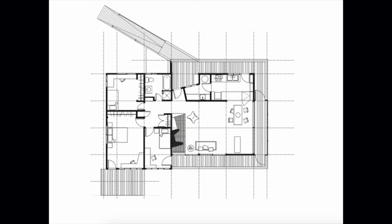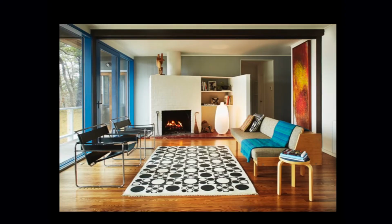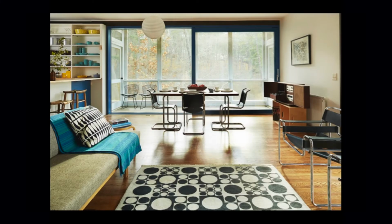So that's a plan of the Weidlinger house. And this is it after the restoration. It's on Higgins Pond in Wellfleet, right across from Breuer's house. So Breuer's house is on the way around.